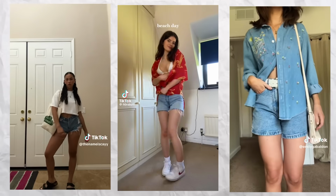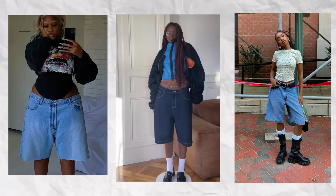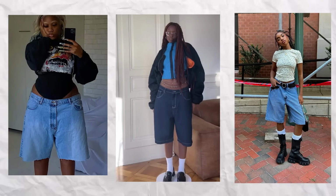Okay, so next, jean shorts. In person, I tend to see people wearing shorter jean shorts or cutoffs. Online, longer jorts tend to be trending a lot more.